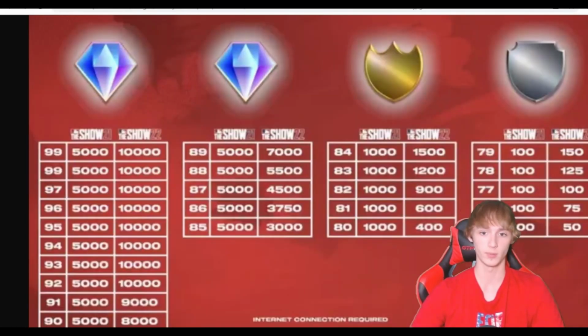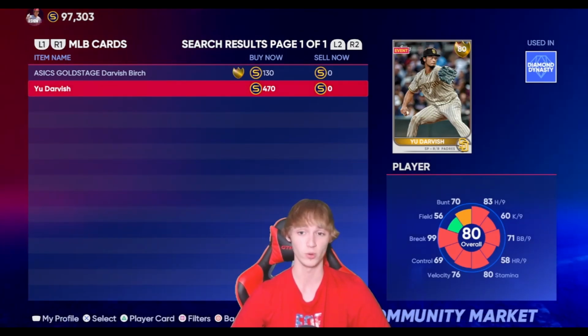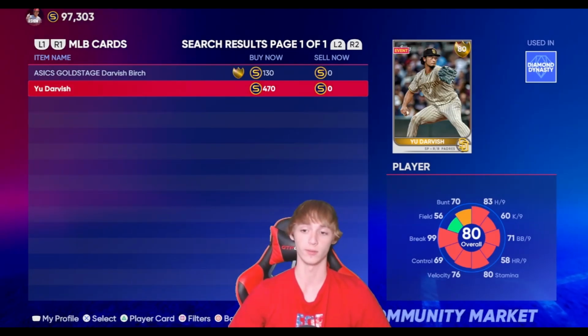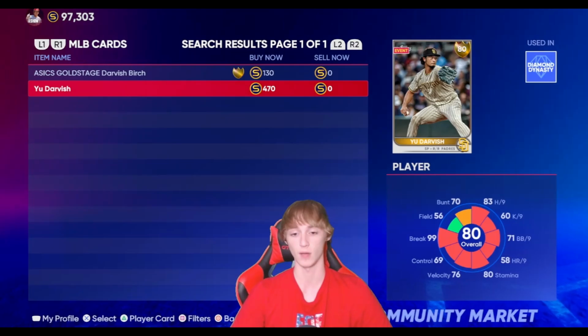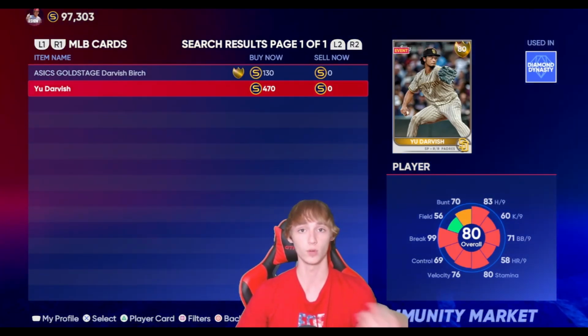So a lot of upside with this, I think. So right here, you can get 600 stubs and profit if he goes ahead and gets up to an 81. And really, unless he goes down to silver, which I do not see happening, he can go ahead and get bumped up possibly to an 81 overall. So Darvish is one that I'm definitely eyeing to give us some profit, and hopefully should be a pretty safe floor for Darvish.